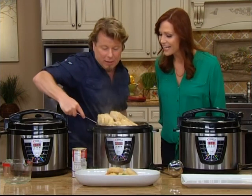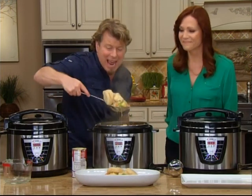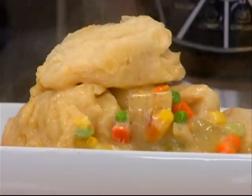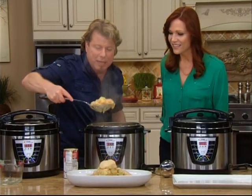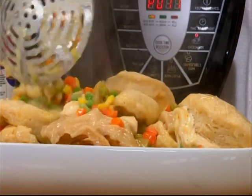When you have a meal like this that you can cook at home in 10 minutes and get biscuits and chicken and vegetables and all the cream soup, it just makes it so easy. Perfect. And it's going to taste great.